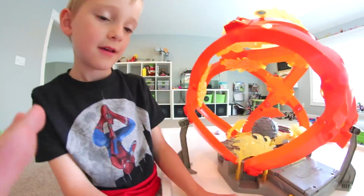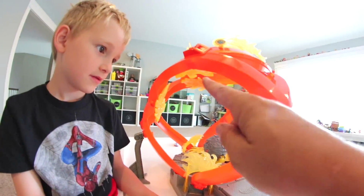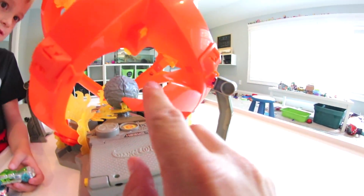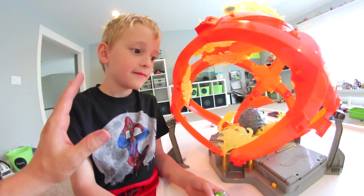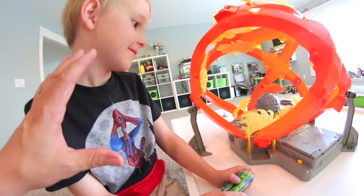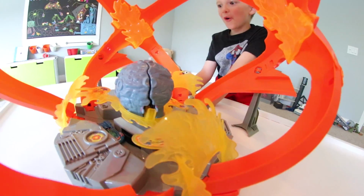All right, so Raiden, we're gonna test this out, but I wanna put, this is the on switch. I just wanted you to notice that, see these little things? Yes. That's where the car flies off. So you don't want your face anywhere near one of those things. So you're in a safe spot right there, okay? I'll film from the other side. I'll be the blue car. Yeah. All right, do it.